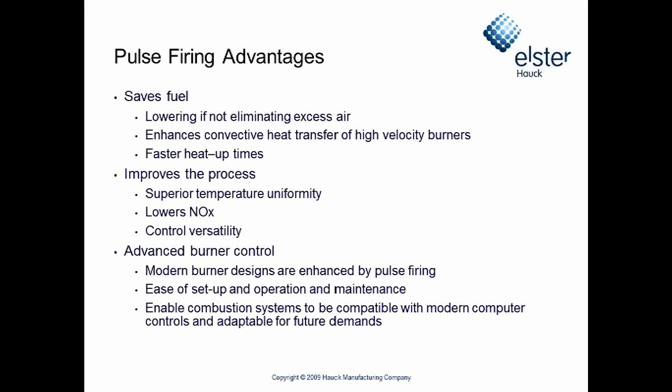Ease of setup and operation. Again, if you're operating your furnace between 70 and 30%, you might have somebody that tries to increase uniformity or increase burner performance by detuning the burner to operate at a maximum of 70%. So again, you're going to make sacrifices somewhere. With the pulse fire system you have maximum flexibility of the burner. Again, you're only setting up high and low fire.